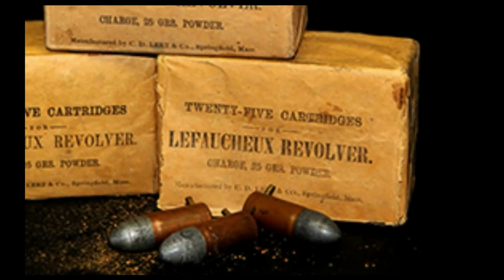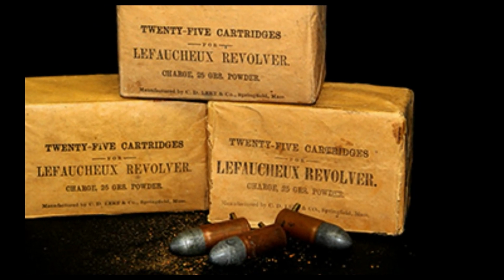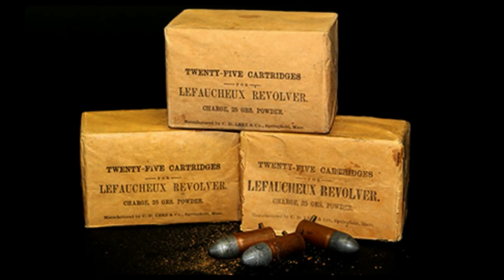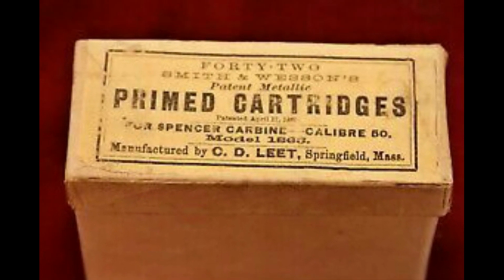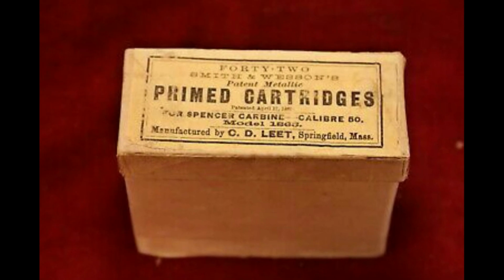I believe that the box variation on the bottom right in the following picture are the boxes that were used for the whole first and maybe second order. CD Leet delivers second batch of 88,000 pinfire cartridges in the very beginning of May. May 3rd, the Arsenal orders an additional 200,000 more pinfire cartridges from CD Leet. May 16th, CD Leet delivers the last of that first order.